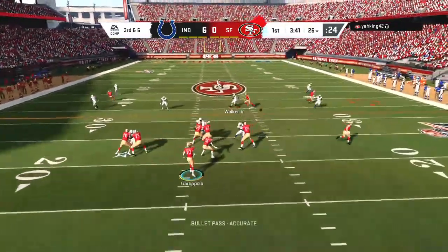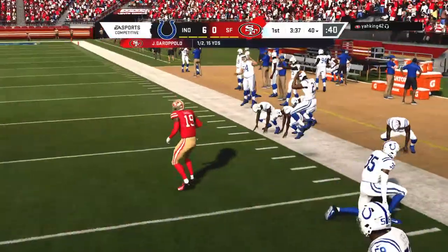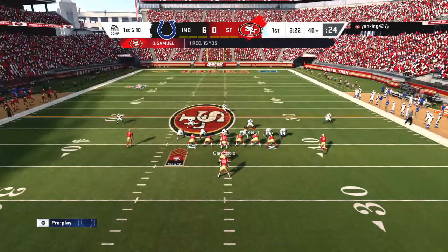Throwing is Garoppolo on 3rd down. Completes it to Samuel. And he takes us up to the 40-yard line before being corralled. 15 for the Niners there and a first down.